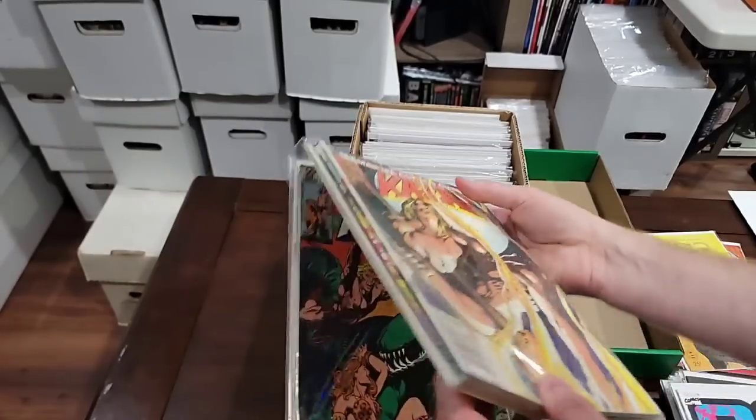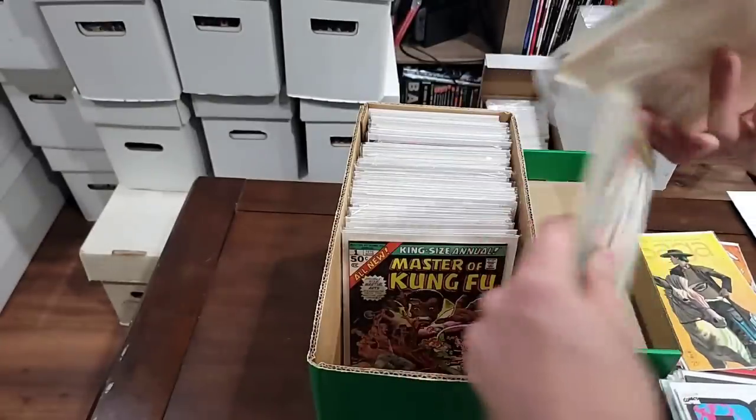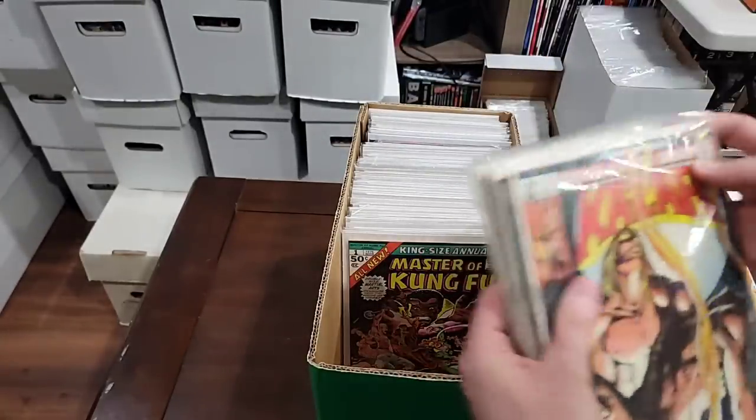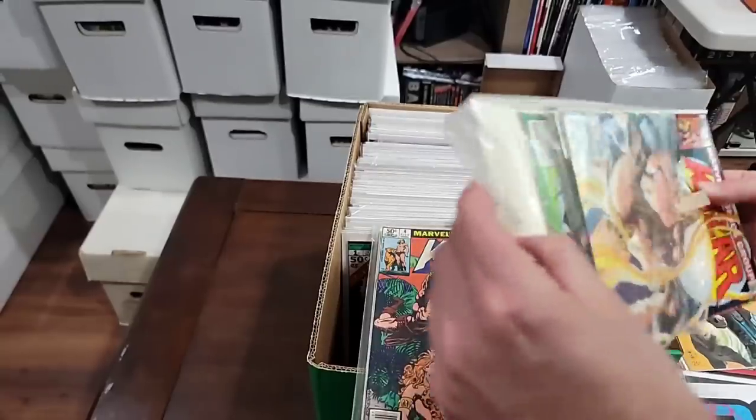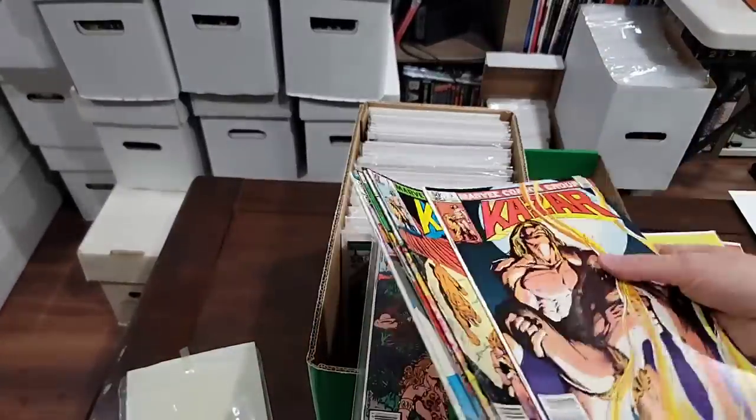Kazar 5. There's a whole bunch of stuff all taped together. So we'll have to go through. Should we just do it? Let's just go through it. What can we find in here? Treasure? Do we find treasure? Let's see.